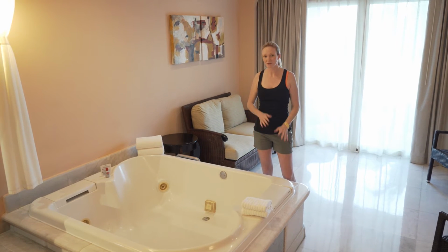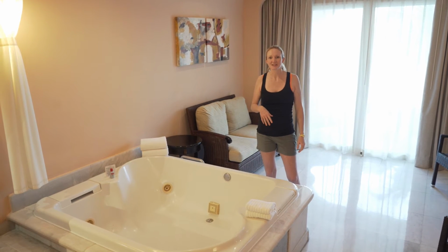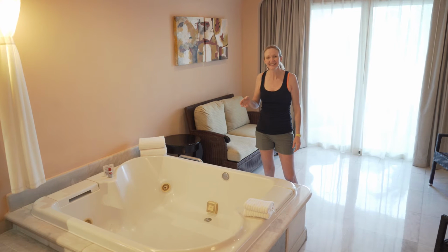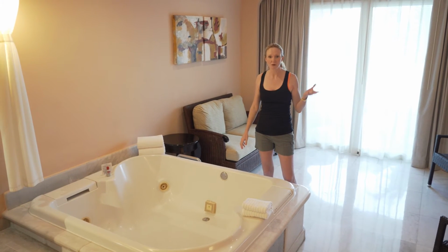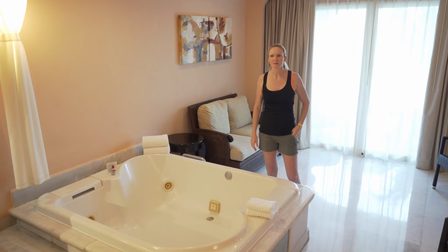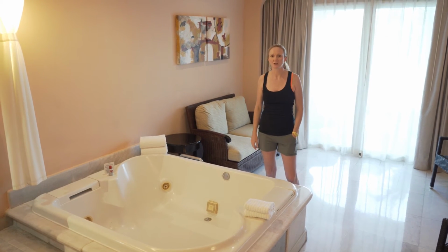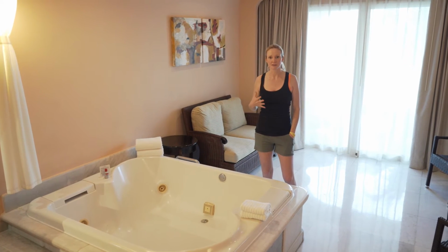Very nice, smells great. We did have a slight problem with the jacuzzi when we first got here. It wouldn't shut off. But again, they were on it immediately. They came up here, fixed it, no problems, everything's been fine. And yeah, it's been great. And the turnaround time of the staff is just phenomenal. I've never seen a company work so hard in their life to please people.